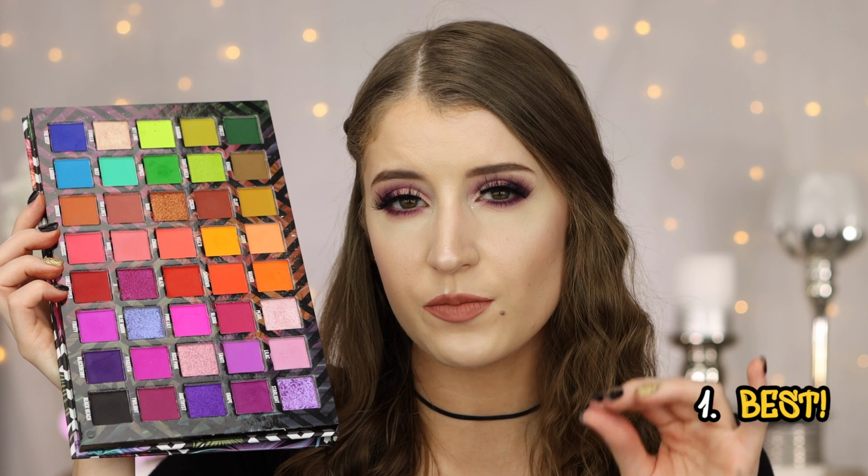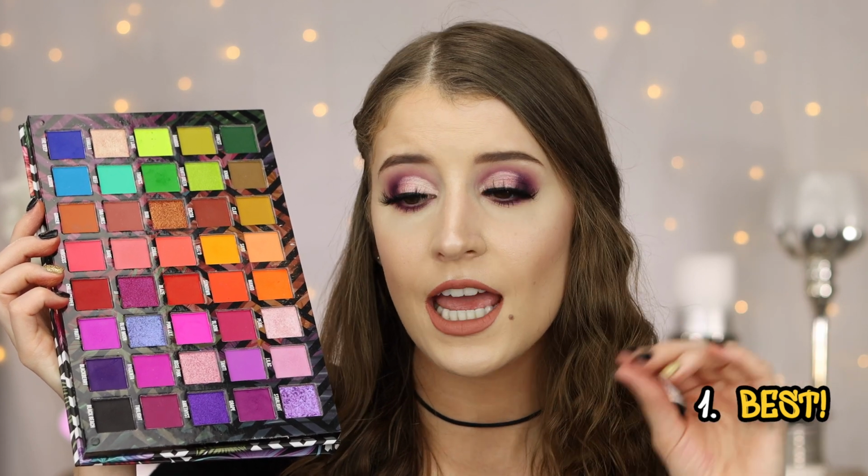The mattes are so good. They're not a super soft matte formula. They're a little bit more firmly pressed, but they blend out so nicely. The pigmentation is great. And then I also really enjoy these shimmery shades, but I feel like this palette is a little bit more about the mattes. And yeah, I just love this palette, and I've been using it a ton, and I can just see myself getting so much use out of this, and this packaging is literally like everything. I love it so much.